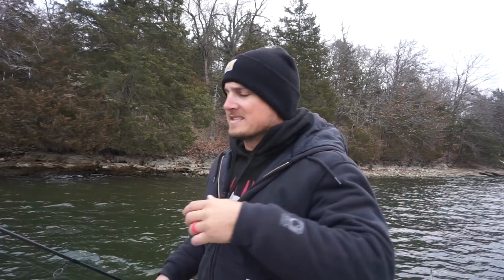All right guys, just got to the first spot. Super stoked about it. Found a nice bank with some wind blowing into it, got some rock transitions, some bluffs, stuff like that. If you are from the Ozarks, then you know why I'm so excited right now, because it's about to go down. Let me show you what I got in my Mystery Tackle Box Pro Box though.